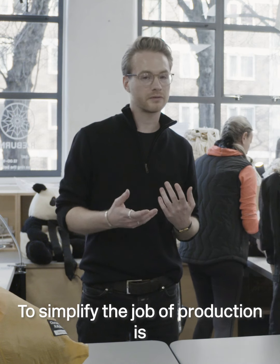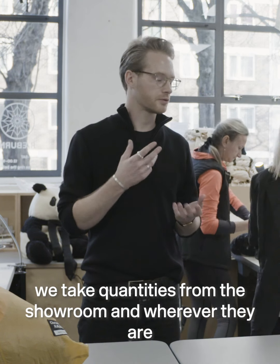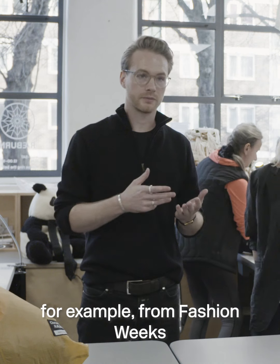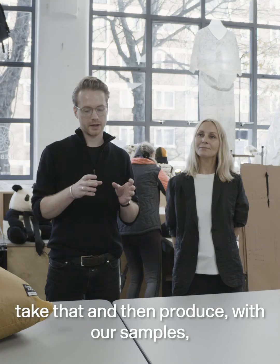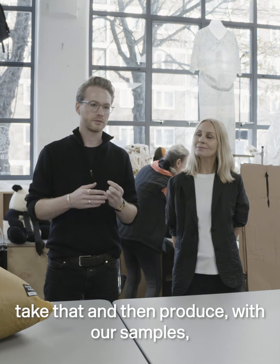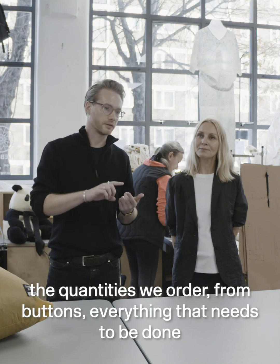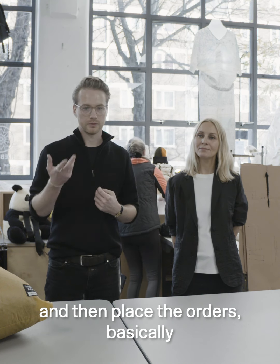To simplify, the job of production is we take quantities from the showroom and wherever they are, for example from fashion weeks, take whatever wholesale accounts have ordered, take that and then produce with our samples the quantities we ordered, from buttons, everything that needs to be done, and then place the orders basically.